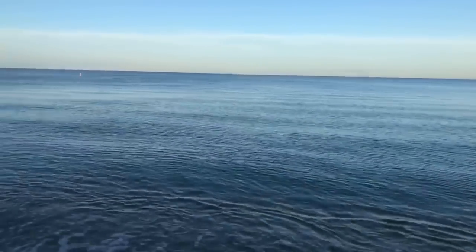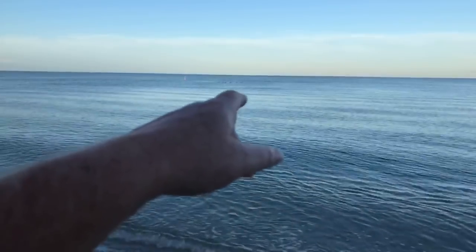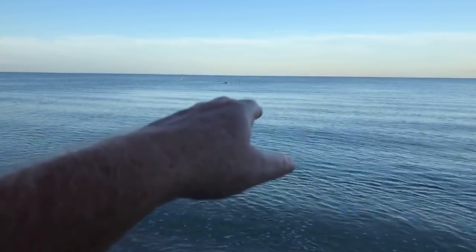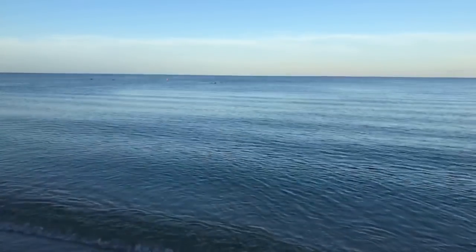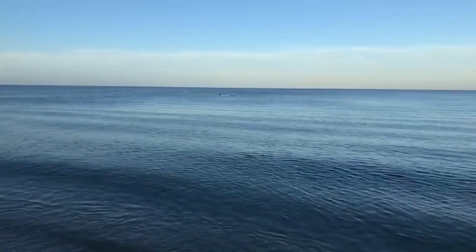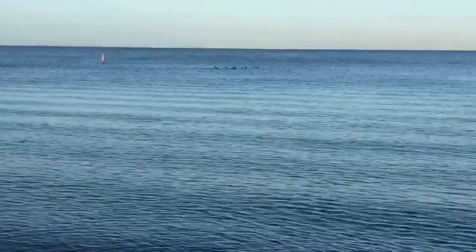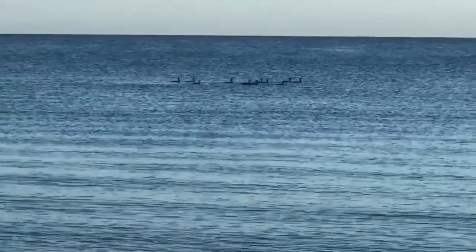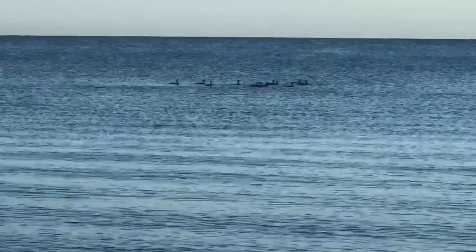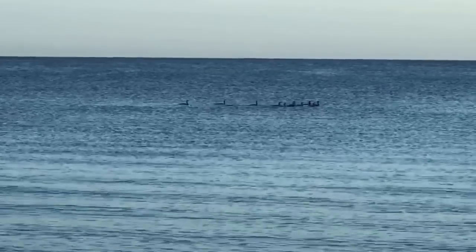Wow, there's a whole flock of, I'm trying to see what they are, if they're anhingas or ducks way out here in the water. We got ducks here too, and I can't tell what they are. They're too far away. I don't know if you can see them out there. You see them out there? I can't tell if they're anhingas or ducks.